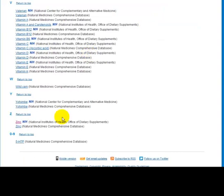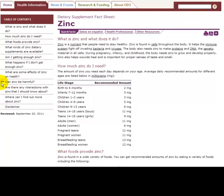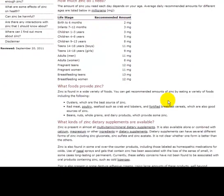And we can see that there are two entries for zinc. So we will click on the first link, and it opens in a new tab. And on this page, we see a rundown of zinc's purpose, our daily requirements for zinc, and possible health side effects for taking zinc. So now, if we decide to follow our friend's example and take zinc daily, we now understand any potential side effects and risks or benefits from taking it.